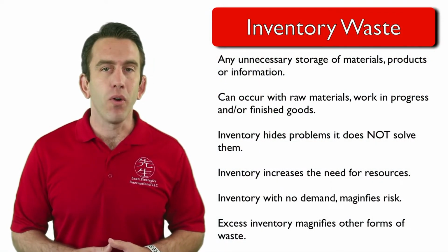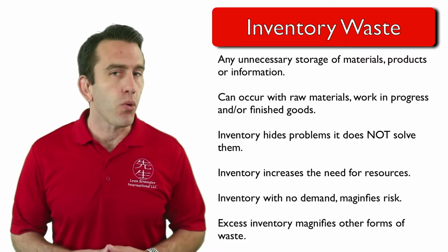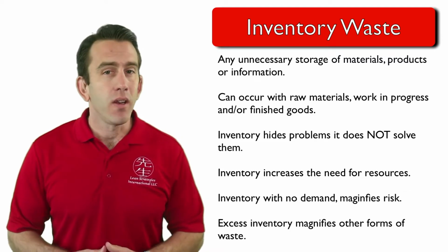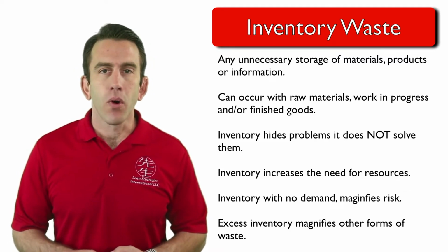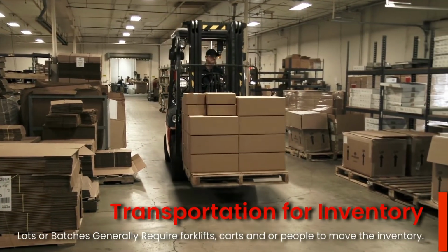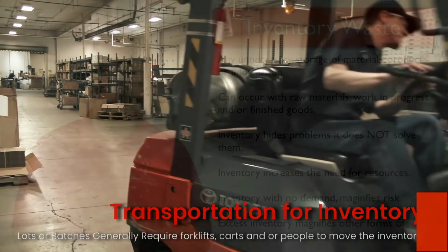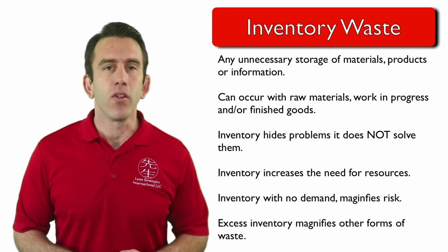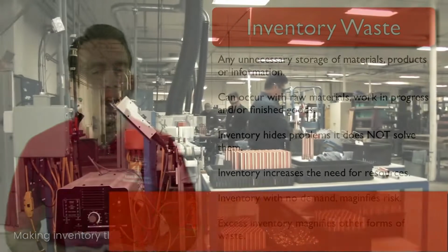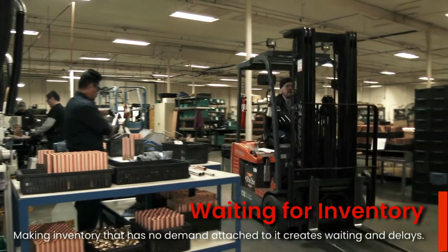Transportation is another form of waste that follows the creation of excess inventory. Most forms of inventory will need to be transported in some way at some time. Transportation is magnified when excess inventory is created. Processes that build in bulk typically require mechanization such as forklifts, carts, and/or people to move the inventory. This adds cost to the process and certainly does not create any value during the transportation phase. Finally, making inventory that has absolutely no demand attached to it creates waiting and delays.